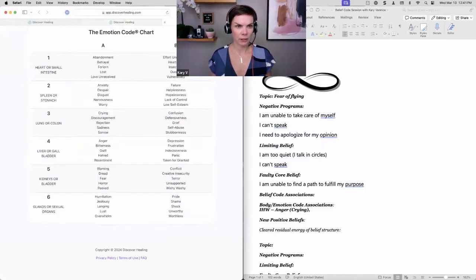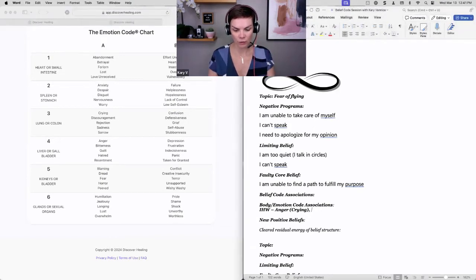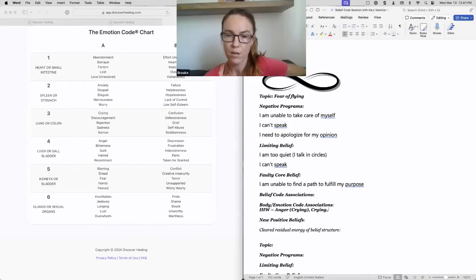It's actually over in the emotion code, so we'll see. Row 1, row 2, row 3, column A. So this is crying energy again, but it's separate. The other one was associated, it was tacked on to the anger. This one is standalone.